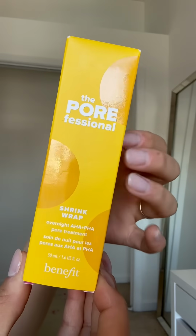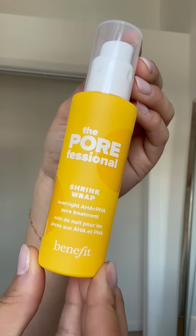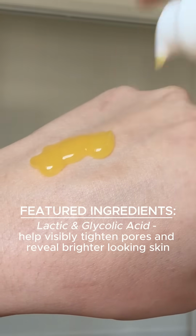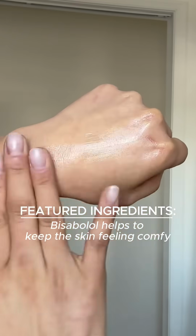Shrink Wrap is an overnight pore treatment with powerful exfoliation ingredients that gives you the glow you've been looking for by locking in moisture with a jelly treatment glaze. Post face wash, spread 2 to 3 pumps evenly onto the face 30 minutes before bed. We recommend using this alone without moisturizers or serums for best results.